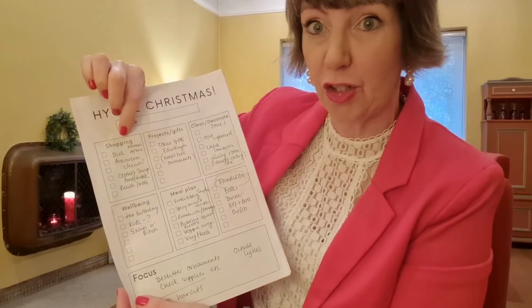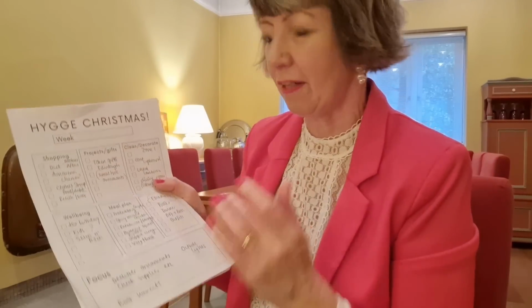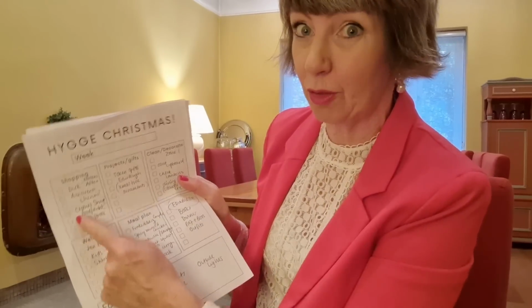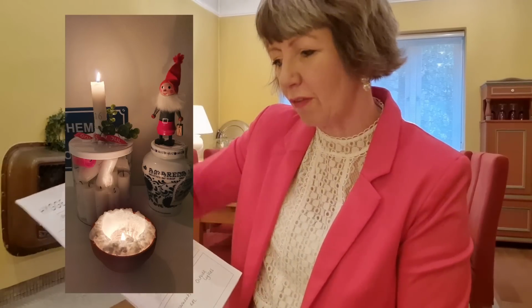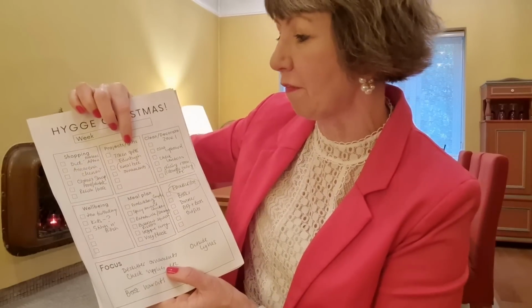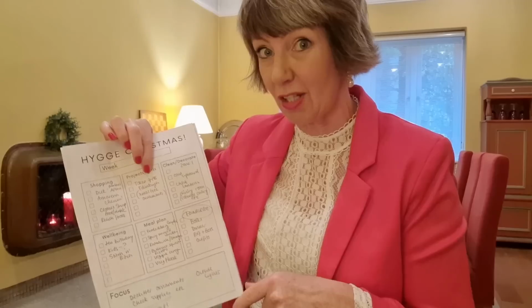Our first section is shopping. These are items that are on my radar, and if I see them on offer in the next couple of weeks, it'd be really nice to get them crossed off my list. The Amarena cherries that I love, those usually come on offer right now, so I've got those written down on my list. Also for projects and gifts, I'm looking out for token gifts for my brother and his wife.